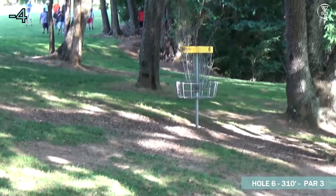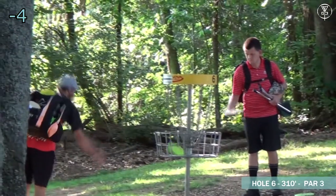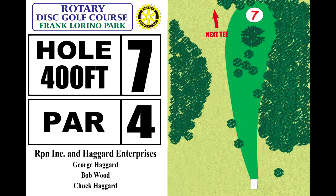Great approach from Dickerson. I think he hit the pole there. So that's three birdies in a row. He is going for it, trying to stay up in the top four. Moving on to hole number seven.